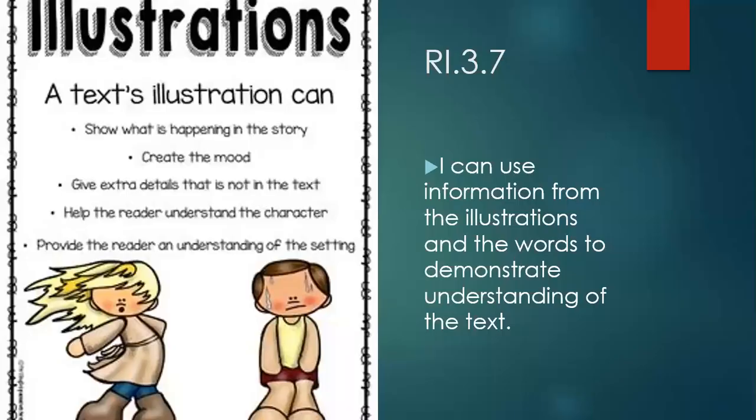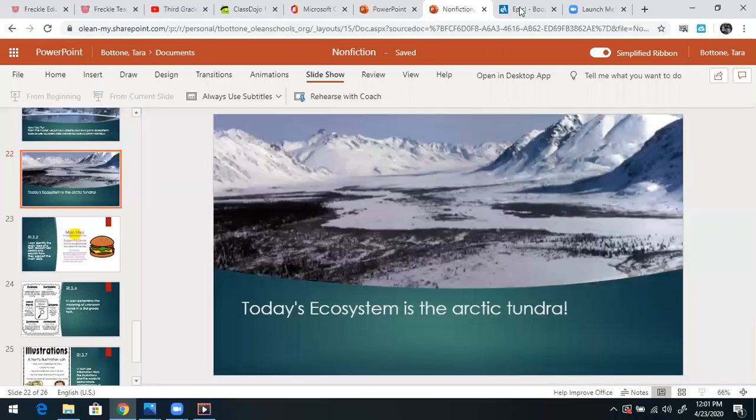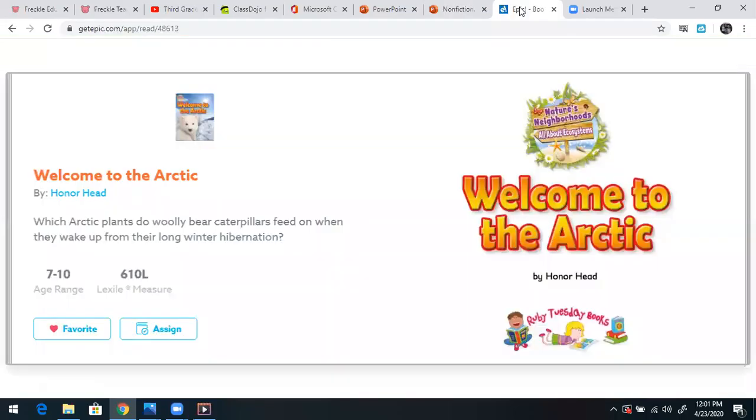Our last ELA standard for the week is RI 3.7. I can use information from the illustrations and the words to demonstrate an understanding of the text. One of the reasons I picked this book from Epic is because it has great illustrations. So today I'm going to read Welcome to the Arctic.